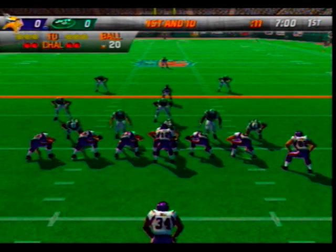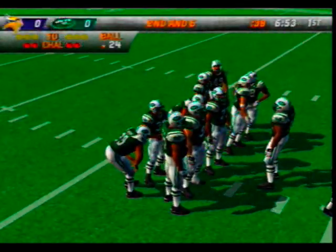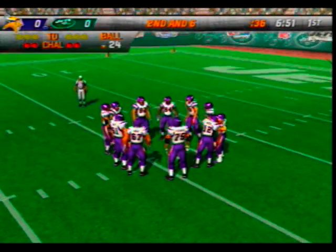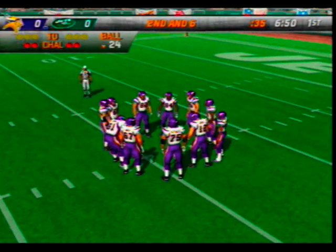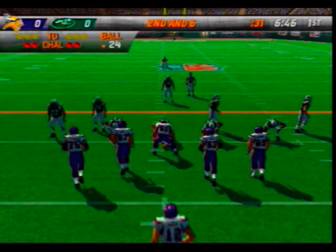Beck, the lone back. Tosses it left. Dudley is there for the tackle. Beck got to the outside quickly and picked up 5. Ball on their own 24. Ball on the 24-yard line.